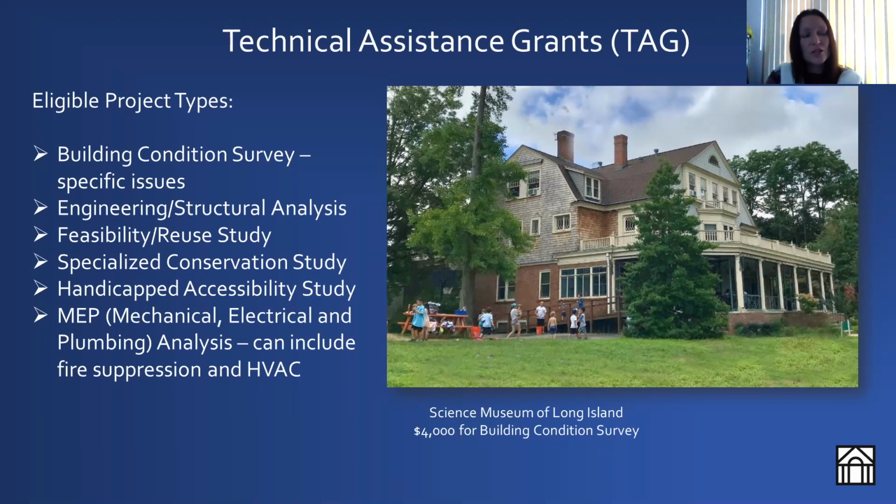TAG grants also cover engineering and structural analyses. So if you suspect that your building has a structural issue or you want to rule that out, then a TAG grant can cover that for you. Typically all of these studies are done by either architects or engineers. So those are the consultants you'll be working with for your project. Feasibility reuse studies are great. If you have a barn or a building that you want to reuse for your organization, then a feasibility reuse study can help you determine how best to do that.